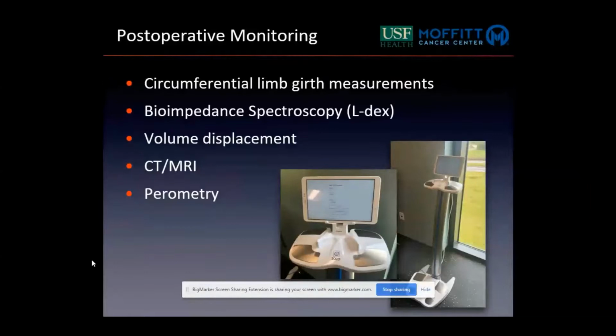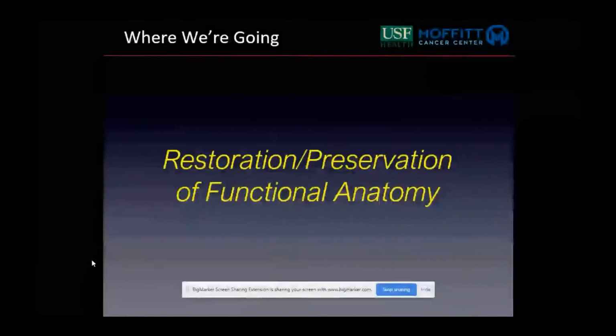At a lot of tertiary care centers, sure, certainly these other modalities can be implemented on a regular basis, but largely they're cost prohibitive. And so I think the goal, and what we're trying to work towards, is a system of monitoring that can be applied really anywhere in the country, by having a trained lymphatic therapist, as well as a relatively inexpensive piece of equipment, which comes in the form of our L-DEX equipment, to perform bioimpedance spectroscopy. Next.